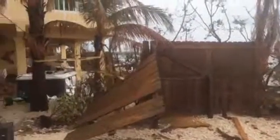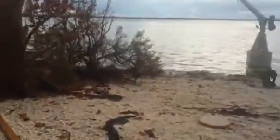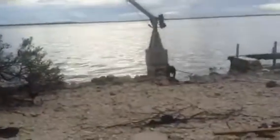Again, siding piled up everywhere. The remnants of what used to be John and Penny's fence over here. One little piece of it's still standing. Looking around the yard. Front yard is almost totally washed out. You can see the weed barrier showing in lots of places.